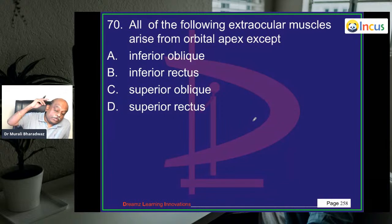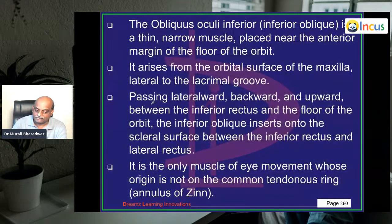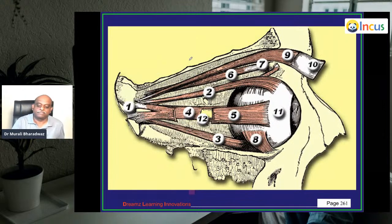From the orbital apex, which extraocular muscle arises? Inferior rectus, superior oblique, superior rectus, but not inferior oblique. The inferior oblique is a very thin, narrow muscle placed near the anterior margin of the floor of the orbit.